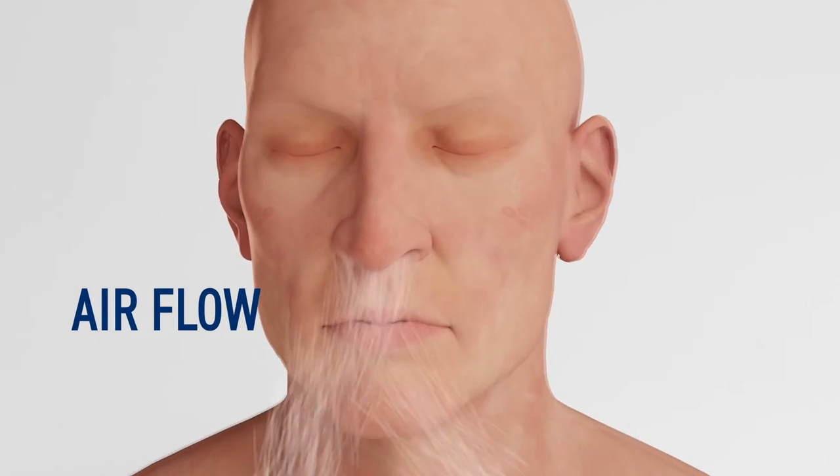The nose filters, warms, and humidifies some 10 to 15,000 litres of air daily, allowing clean, moist air to reach the lungs. Nitric oxide enters from the sinuses, killing bacteria and optimizing oxygen transport. Nasal breathing improves oxygen uptake by 10 to 20% compared to mouth breathing.